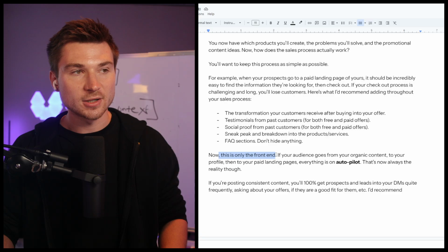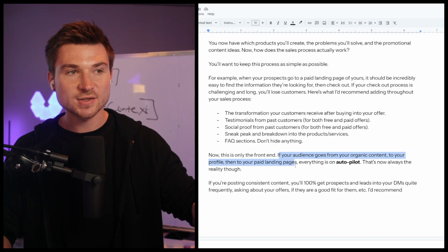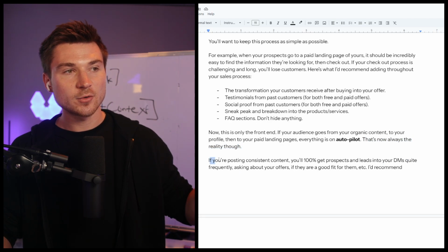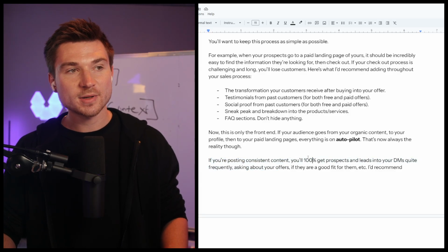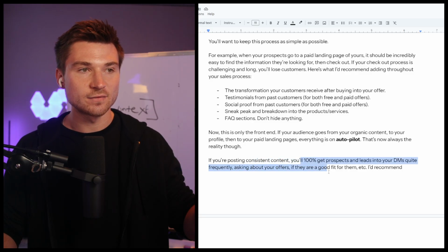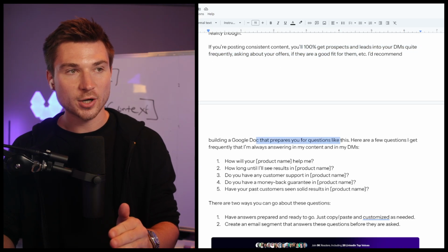This is only going to be in the front end, and if your audience goes from your organic content to your profile and then to your paid landing pages, everything is literally going to be on autopilot. That's not always the reality, though. It's not always going to be on autopilot. And if you're posting consistent content like myself every single day, 14 times a week, you're 100% going to get prospects and leads in your DMs very frequently asking about your offers, what you're selling, is it a good fit for them, etc. So I would recommend building a Google Doc that prepares you for questions like this.